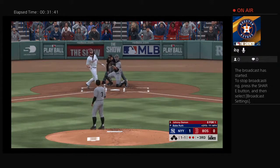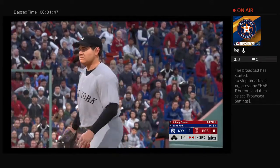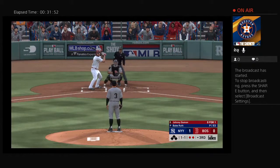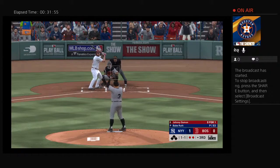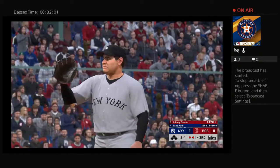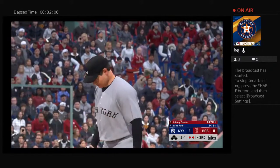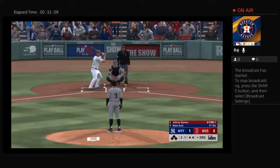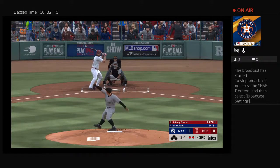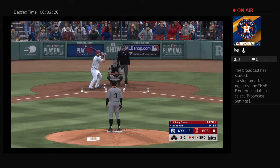Count's even, a ball and a strike to Johnny Damon. Looked like he was going to wait him out, see if he was going to come over the heart of the plate. Well, newsflash, he is, and this hitter's going to adjust his batting gloves, and he better be ready in the box. Fastball just inside. Now the 2-1. Taken, strike 2. Bases are empty here with 2 men out.